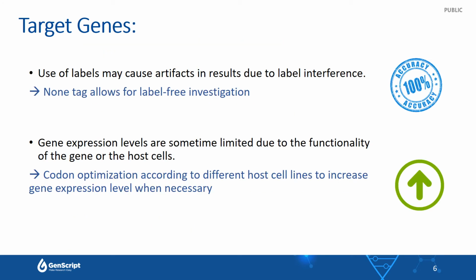Talking about target genes, there are a couple of efforts that we have made in our cell lines to ensure the best results. It has been found in recent research that the use of tags may cause artifacts in the drug discovery results, because the tag may interfere with either the compounds or the drug targets. Therefore, no tags are used in our cell line generation. The no-tag technology allows for label-free investigation, therefore guaranteeing higher accuracy in drug discovery.